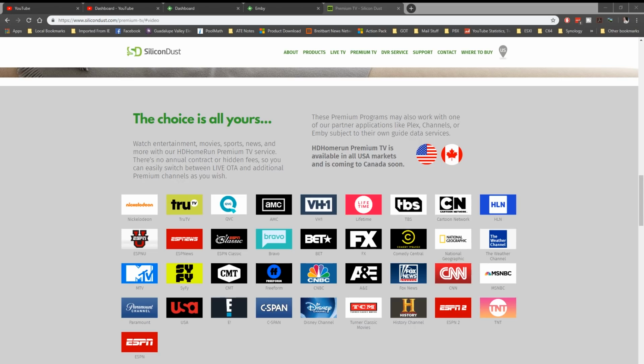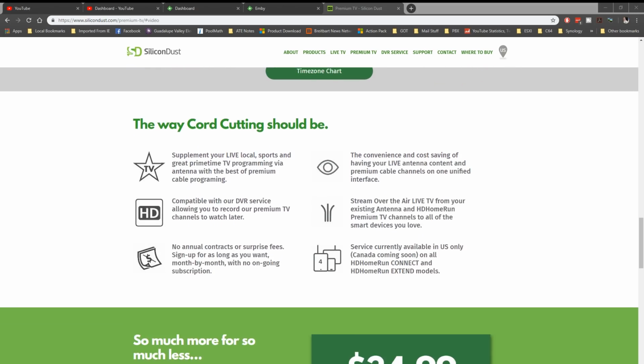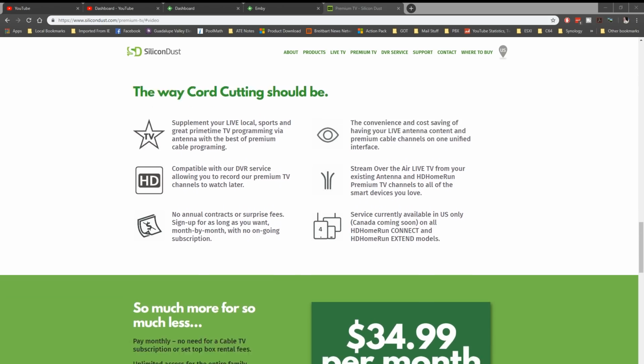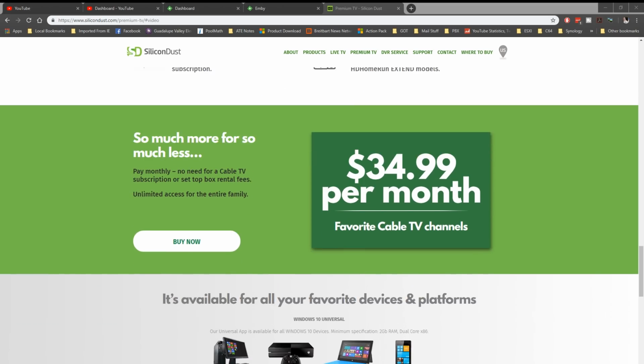use this service. This will play on mostly any device, like a Roku. They have two time zones, an East Coast and a West Coast. But this is an idea of the channels you get, and I think you can have it on up to 4 simultaneous connections. Anyway, go visit the website. It's right up here at the top, silicondust.com, Premium TV, $34.95 a month.